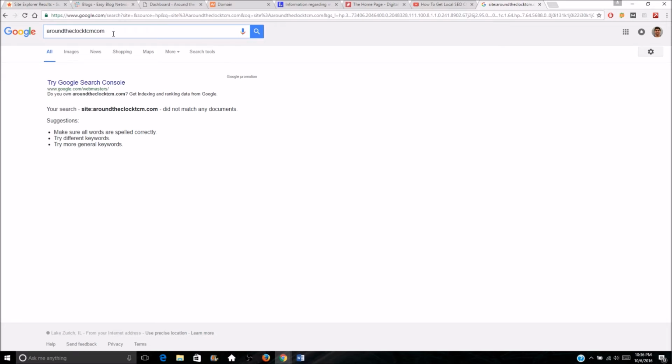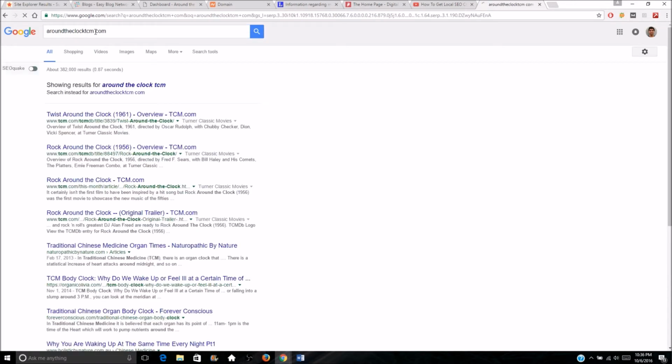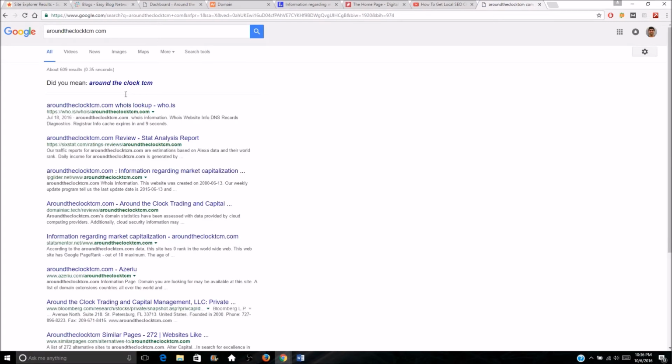But real quick, after it's indexed, you want to do a spam check. So this is, again, after it's indexed and you've confirmed it's indexed, you want to do the spam check. And this is to see if the domain has been penalized. And if it's been penalized, you don't want to use it. So you want to search this, and so it's just the domain name without the dot in the .com. All right, so it's without the dot, and you want to make sure you do search instead, because sometimes it says did you mean, and it uses that as the search term.